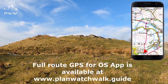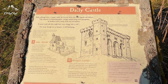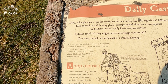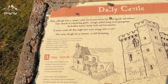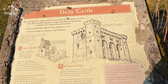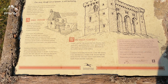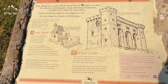Here ahead of us we've got the ruins of Daly Castle. If we just pan down here, I'll read you a bit. So Daly was never really a proper castle originally. It was built by a Scottish noble called David Lindsay, around 700 years ago, around the 13th century. And it was originally a house, and you can see the cutaway here. It wasn't until the 14th century that Daly became more of a castle, and it fell into ruins in the 18th century, and from then the stones from there have built the nearby Daly Castle House and Daly Castle Mill.